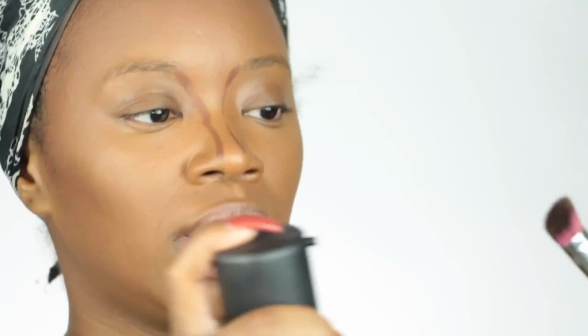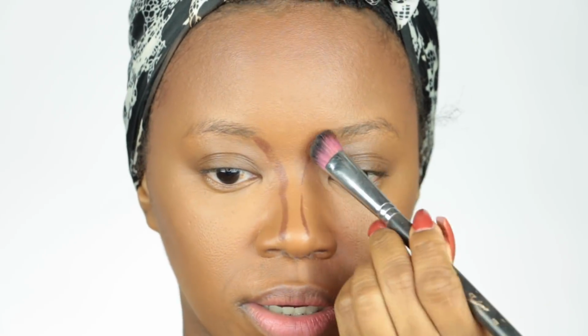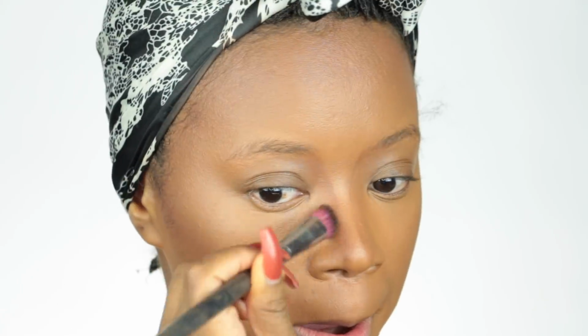So I'm gonna take this Sedona Lace 773 brush, and I always just spray this brush with some Fix Plus so I can blend my nose. Okay, so that is on. Also, these days I'm really not into a hard contour either. Am I growing up? Like, am I growing up?